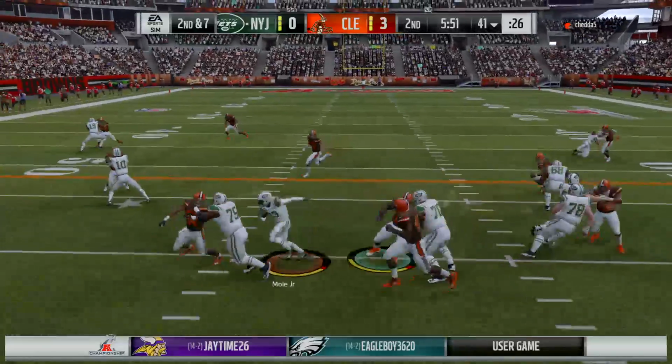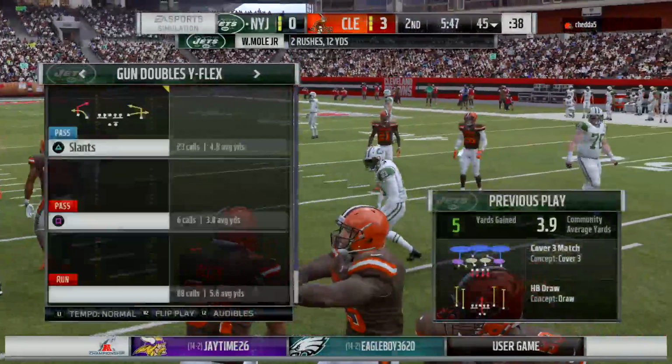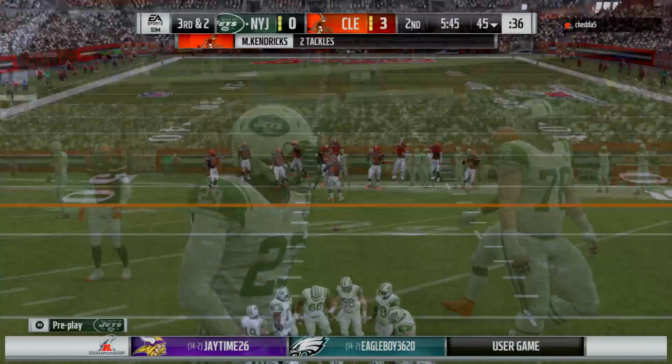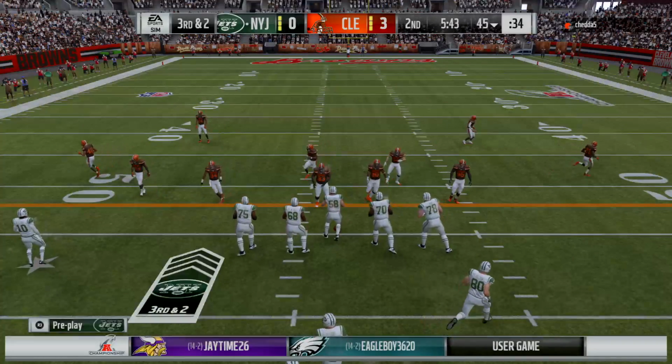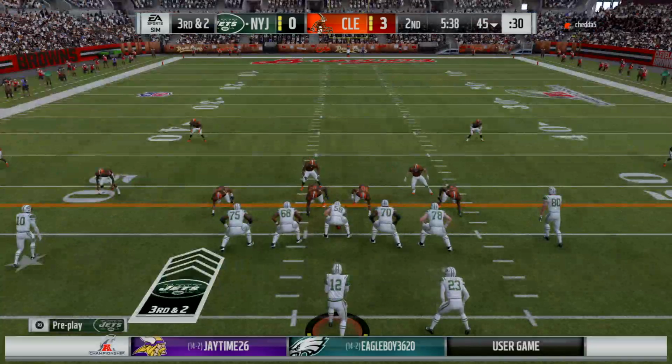They'll run it now out of the gun. He'll take this from the 40 up to the 45 for a gain of 5. Frustrating for a defense, energizing for an offense. Finding a way to create that type of yardage in your running game, that'll make the guys carrying the ball very, very happy.